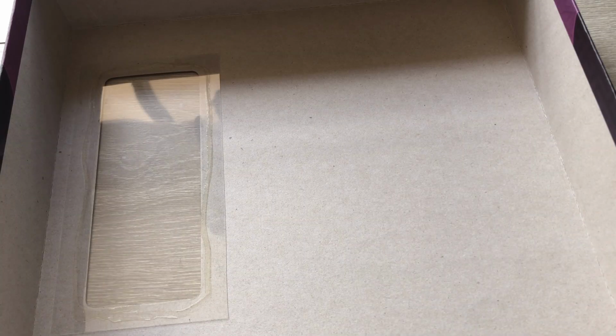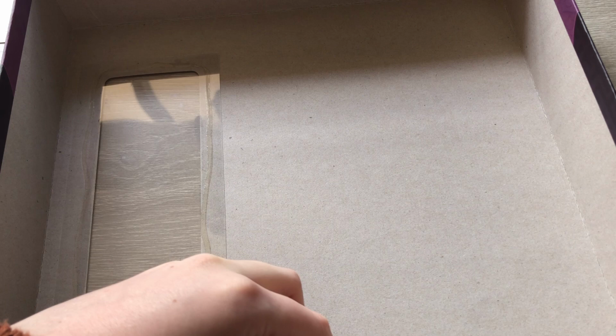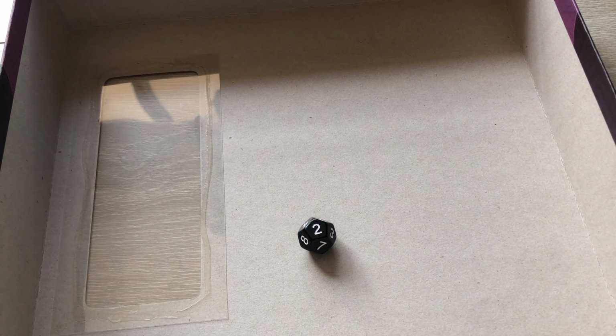Okay, roll number 2. I don't know if you can see that, if that's just out of frame, but that is a 2. Roll number 2 was 2, which is right above me. This is my A to E shelf.